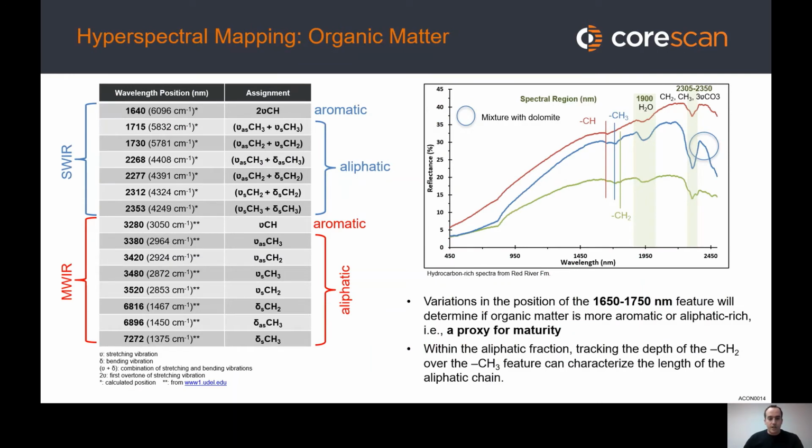Commonly, the speciation of organic matter is widely studied in the mid-infrared region, as it is a host of the fundamental stretching and bending vibration modes of both the aliphatic and aromatic features. But it is also possible to map the presence of hydrocarbon, as both the overtone and combination of the bending and stretching modes are located in the short-wave infrared region. And so by tracking the position of the 1750 nanometer feature, you can determine if the organic matter is more aromatic or aliphatic rich, which can be used as a proxy for maturity.